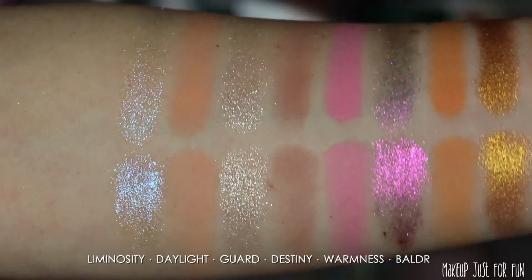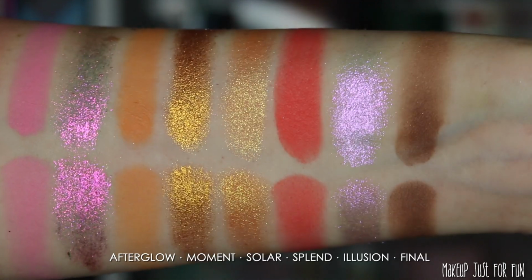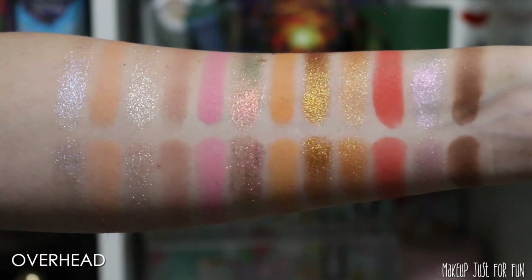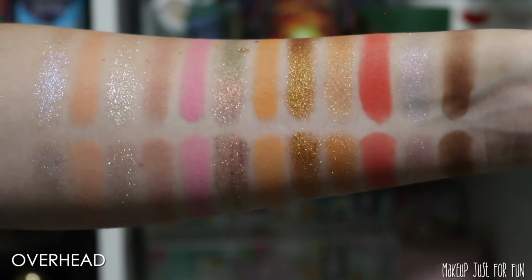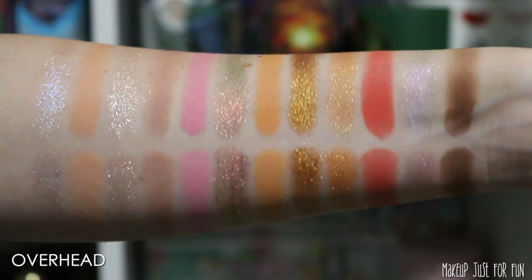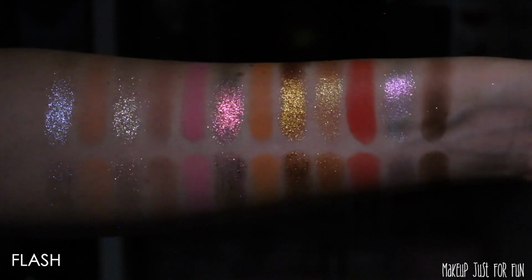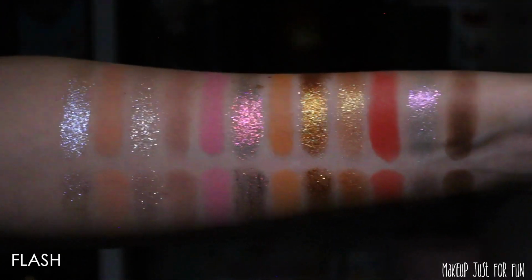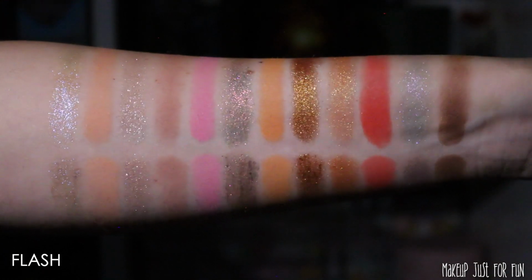So I showed you finger swatches and brush swatches in the first round. Now we're going to do a close-up look so that you can really see these different textures and you can have each shade labeled. Luminosity, Balder, and Illusion are the really squishy, foily type of shadows, and the rest of the shimmers are more of that standard, I guess, metallic shade. Although some are more opaque than others, but texture wise, you'll know what to expect with those. Here are these shades in overhead lighting and, of course, flash lighting. These look so beautiful with that in motion, kind of indirect spotlight type of look. I just think this palette really lends itself to all of these different lights and shadows.